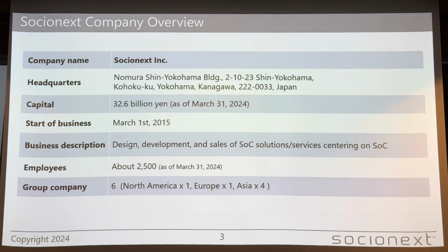So let's start with the Socionext company overview. The company name is Socionext Inc. It's a Japanese company. Our headquarters are in Yokohama in Japan. Our capital is around 33 billion. And the start of business was 1st March of 2015.